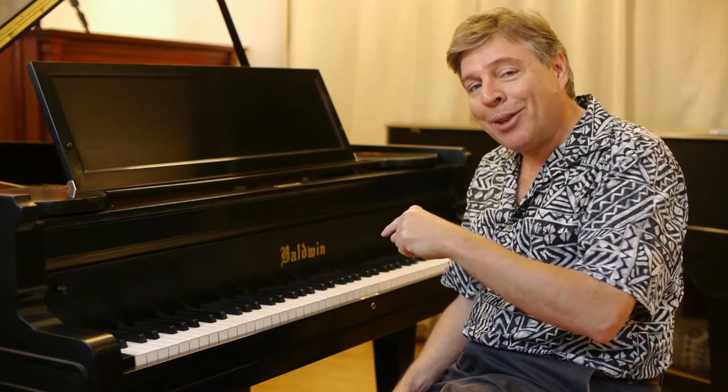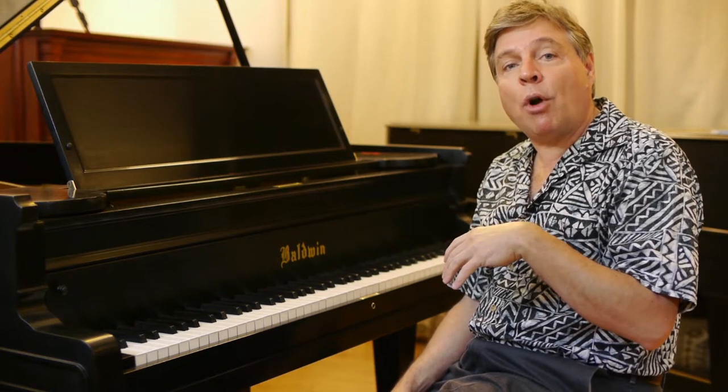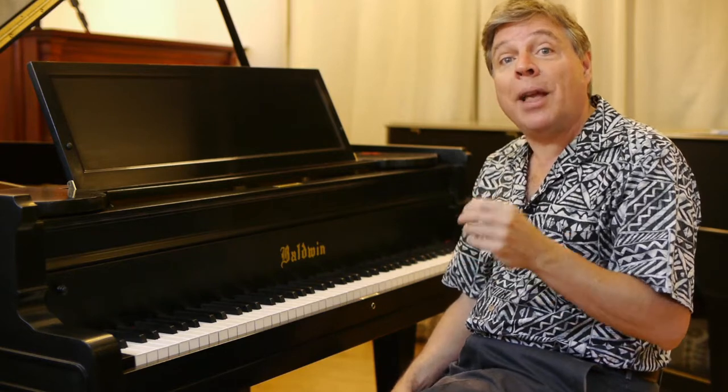Before I tell you more about this particular piano, I just want you to hear the beauty of the tone. I'm going to start off with the second movement of the Köchel 332 Mozart Sonata in F major.